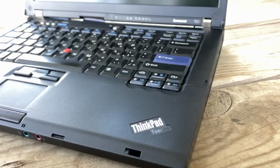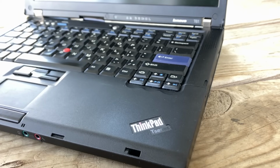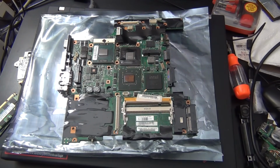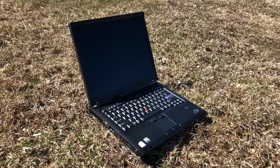The younger T61 was available primarily in widescreen for both the 14 and 15-inch options, but a 4x3 14-inch version was also offered, and this is the version that I have transplanted into this 15-inch T60 chassis. If you want to learn more about this process and why I made myself a so-called FrankenPad, I made a series of videos about it a few years ago.